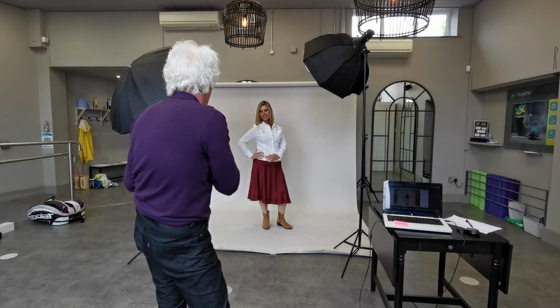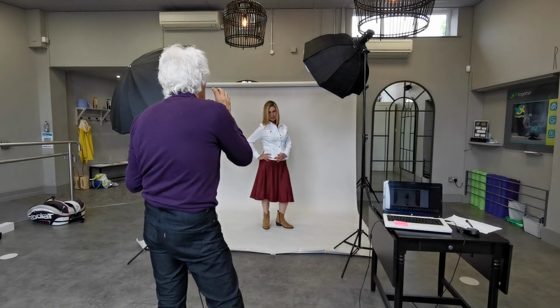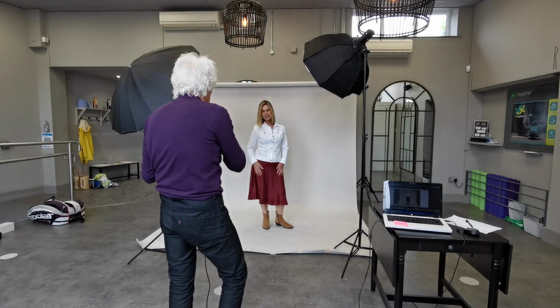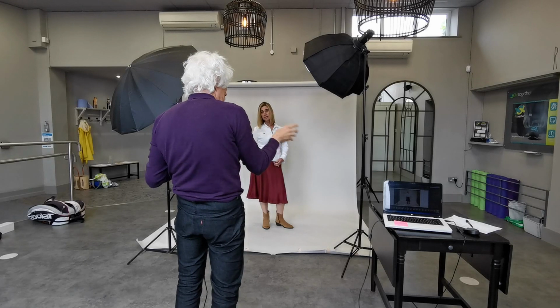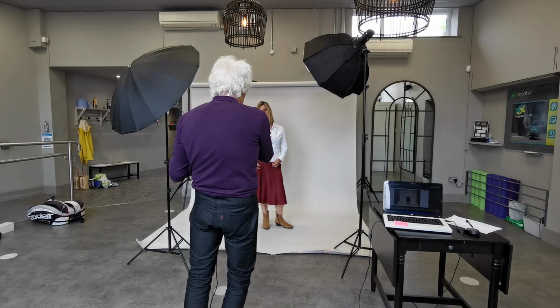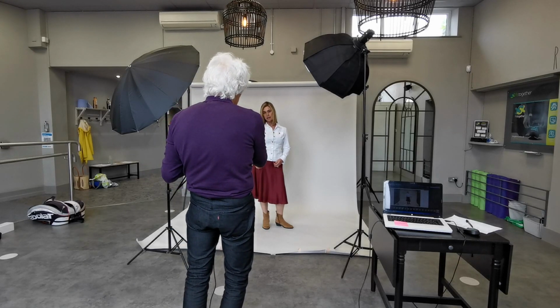That's nice. So this is the top, actually. It's just the skirt. It's a skirt, but it's fine. We could do it as an outfit. I can crop it, but yeah. Skirt and shoes.